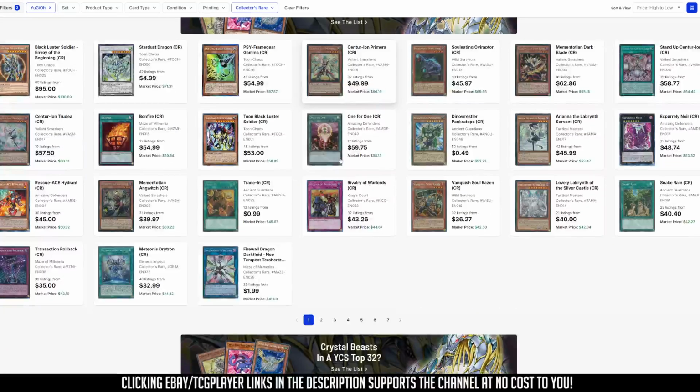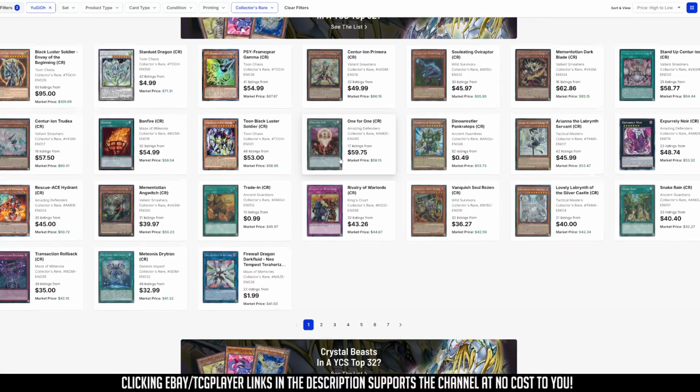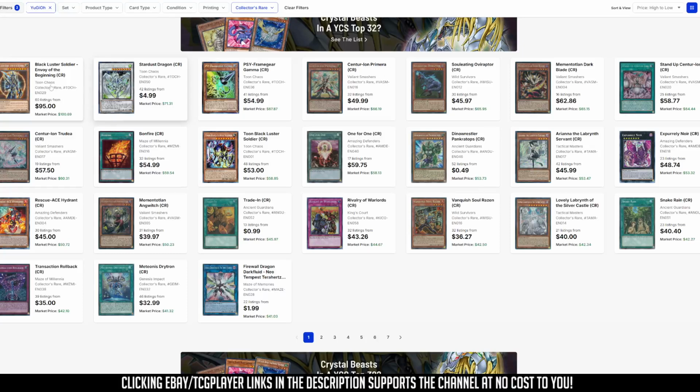Next up, wow, this is going longer than I thought. I had a lot to say. We look at the Collector Rare, which has been completely gutted by the introduction of the Prismatic Collector Rare. A lot of the stuff like Blackluster Soldier Collector Rare has gone down significantly. I think people are afraid of a Quarter Century Secret Rare in Bonanza and maybe the additional premium rarities. I think that is very likely to happen. Not guaranteed, but very likely. And so I understand the concern there.